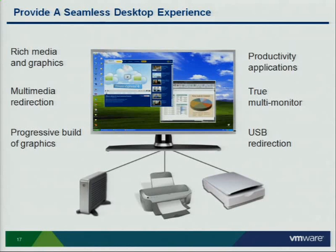Brian Madden, when he looked at PC over IP, said, you know what? I was surprised at how well it did on the LAN and the WAN, and that it easily passed the good enough test. Now, good enough is not like a gold medal, but I'll take it when you come from RDP, right?